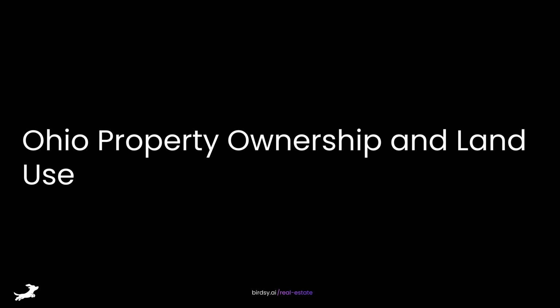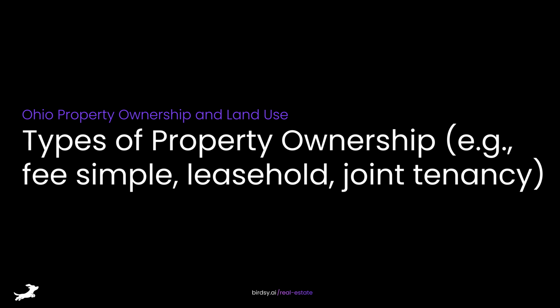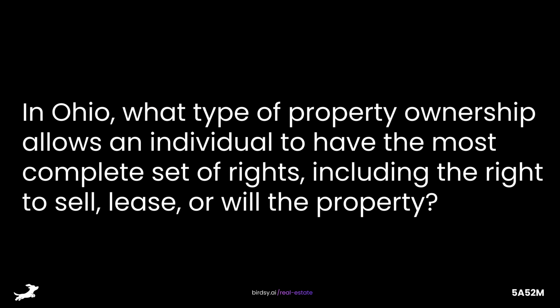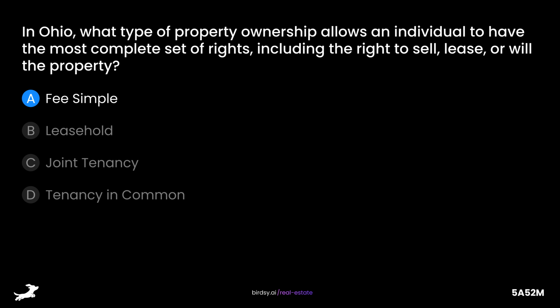Let's test your understanding of Ohio property ownership and land use. Types of property ownership: fee simple, leasehold, joint tenancy. In Ohio, what type of property ownership allows an individual to have the most complete set of rights, including the right to sell, lease, or will the property? Is it A, fee simple, B, leasehold, C, joint tenancy, or D, tenancy in common? The answer is A, fee simple.